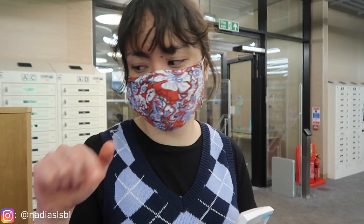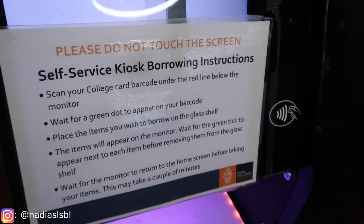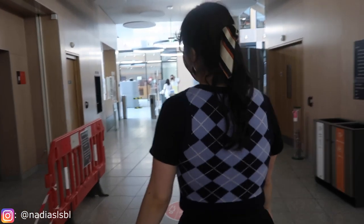See? So usually I just press the green button, but because we're not allowed to touch the screen, it means that I've already borrowed it. And please do not touch the screen. If you take this out without scanning it, those things at the side will start beeping. You don't want that. To avoid that. Yes, you don't want everyone staring at you.